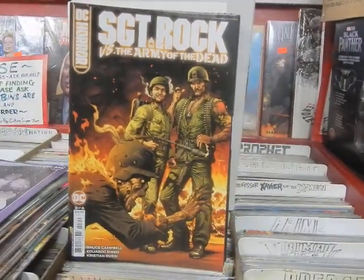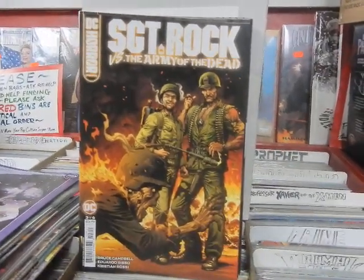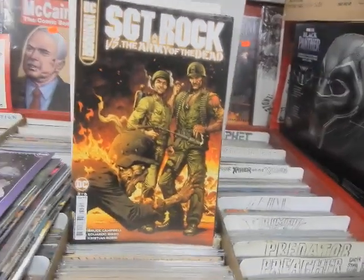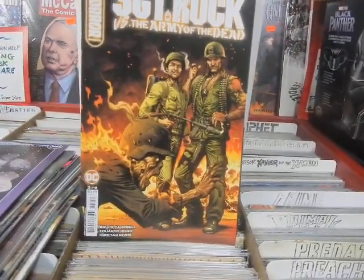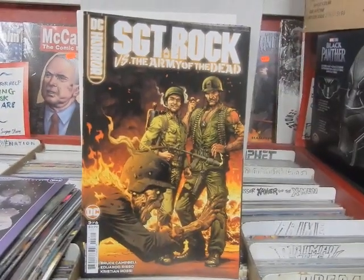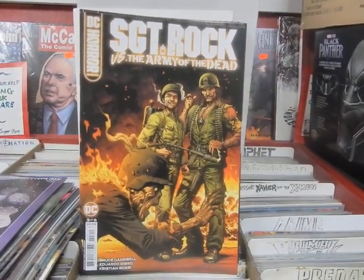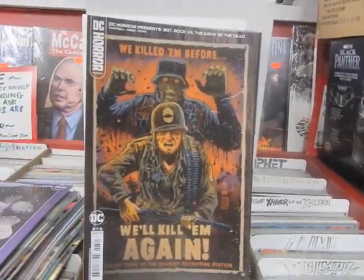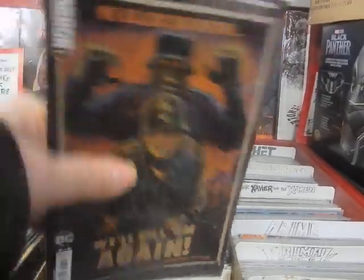DC Horror, Sergeant Rock, the man with a big old gun versus the Army of the Dead. Gary Frank cover, written by Bruce Campbell. Yes, that Bruce Campbell. You better believe it. That Bruce Campbell. Give me some sugar, baby. That's the A. There's the B. We killed him before. We'll kill him again.